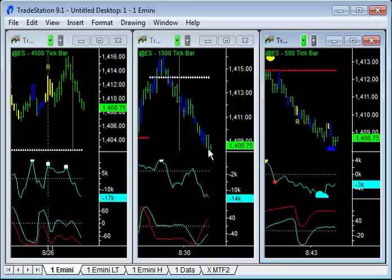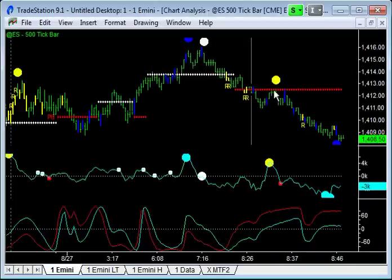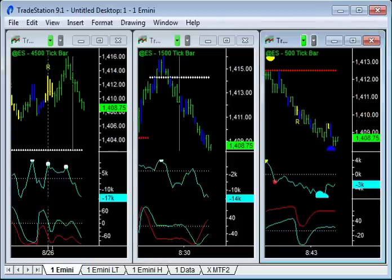It was a nice straight run down as soon as we bounced off support becomes resistance, 500 tip bar chart, bang, we're in a downtrend, bang, all the way down. So quite happy with that. 3.5 points, I'm just going to leave it there. I think this will make a pullback to end of trend, find support here, and be a pullback in an uptrend on the 4500 tip bar chart around here, and then maybe reverse and head up the other way. But there we go.